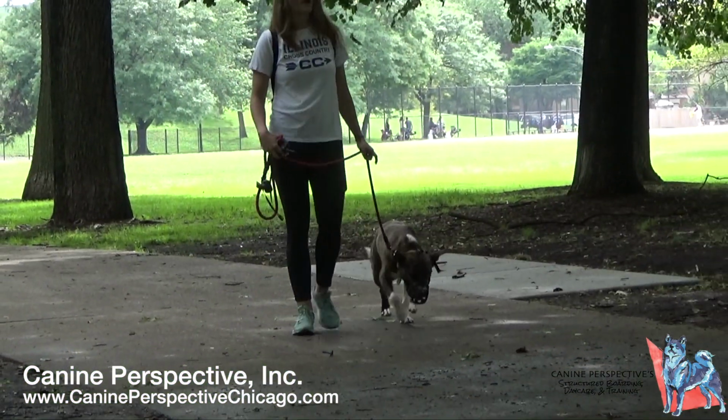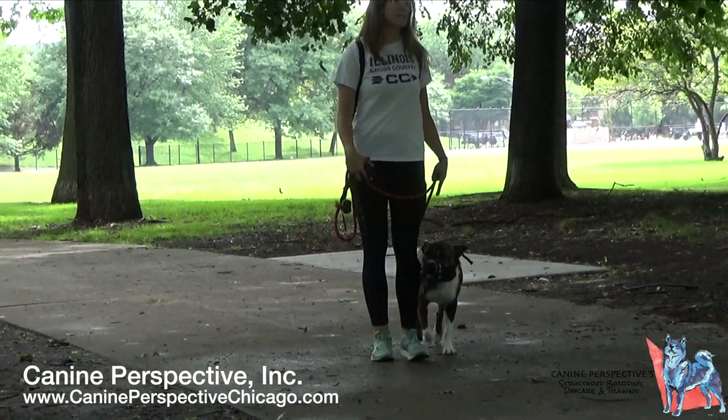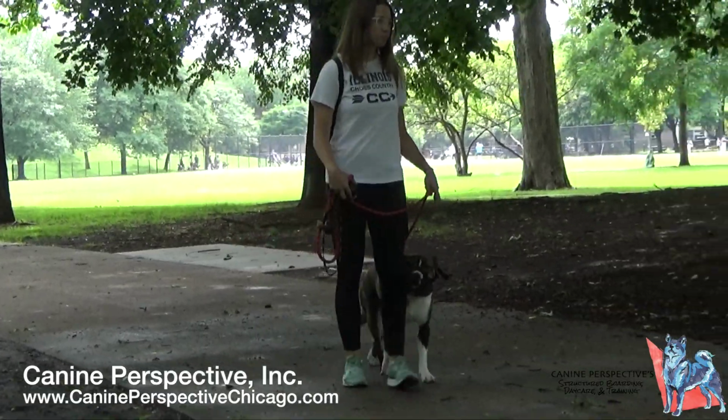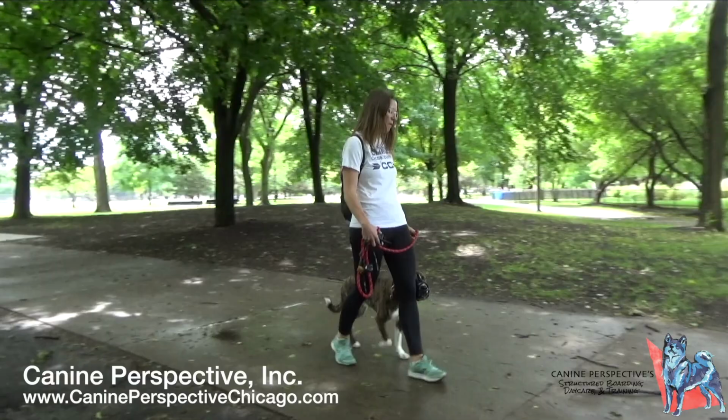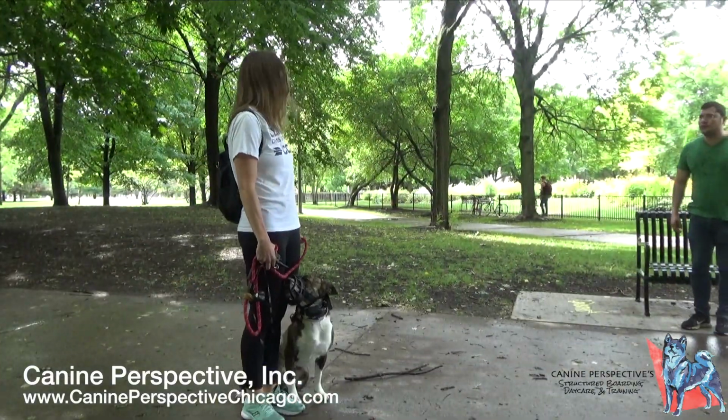Good. I forgot to mention too, the last 2 days I've actually done it without the muzzle. Okay. And I do know that that's the whole rubbing it. Yeah. Good. Looks really good. Okay.